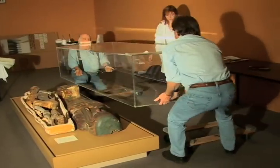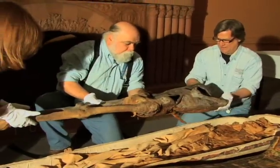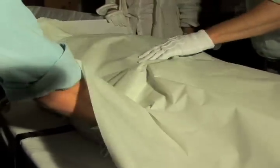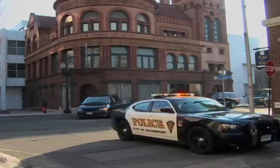The mummy had to be prepared. It had to be wrapped very carefully. Ron and I removed the case that the mummy was in, then packed the mummy with cushioning material, acid-free paper, then wrapped the whole thing with plastic wrap so that the mummy could be transported without any damage.